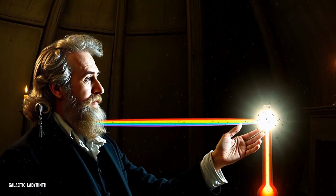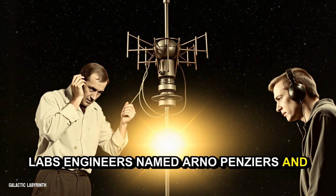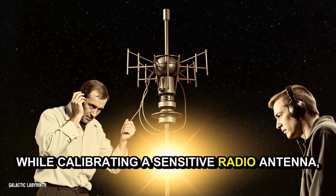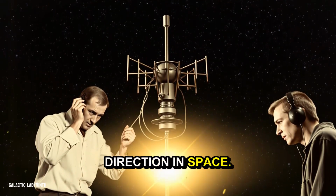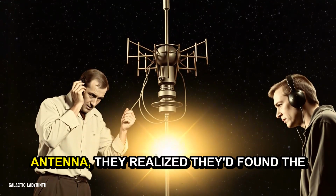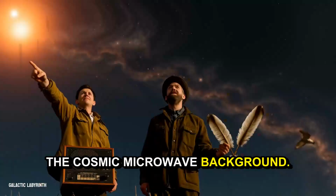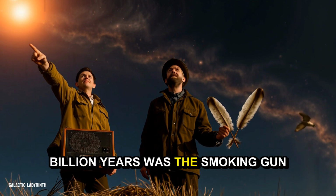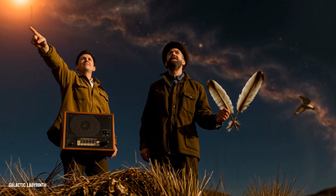Fast forward to 1965, when two Bell Labs engineers named Arno Penzias and Robert Wilson stumbled upon an even bigger cosmic secret. While calibrating a sensitive radio antenna, they kept detecting a persistent hiss, a uniform static coming from every direction in space. After eliminating every possible cause, even scraping out pigeon droppings from the antenna, they realized they'd found the afterglow of the Big Bang itself, the cosmic microwave background. That faint radio whisper, traveling for 13.8 billion years, was the smoking gun for the universe's explosive birth, a discovery so monumental it earned them a Nobel Prize.